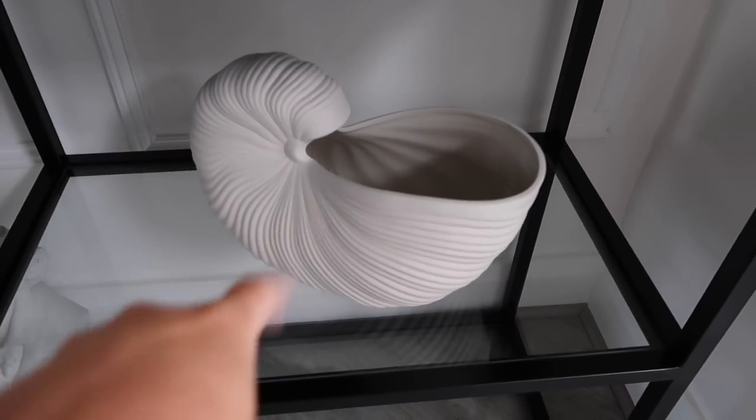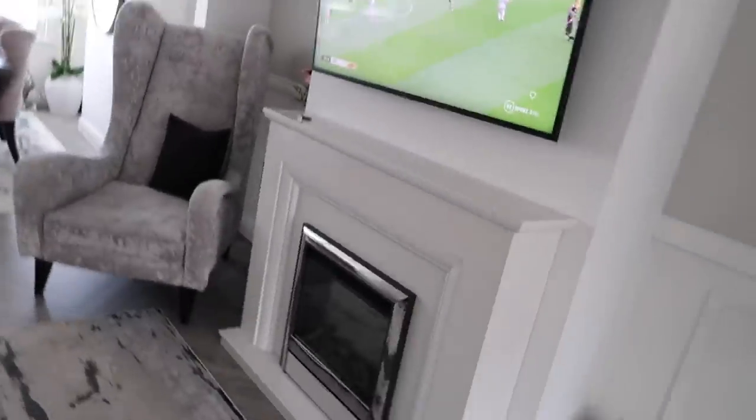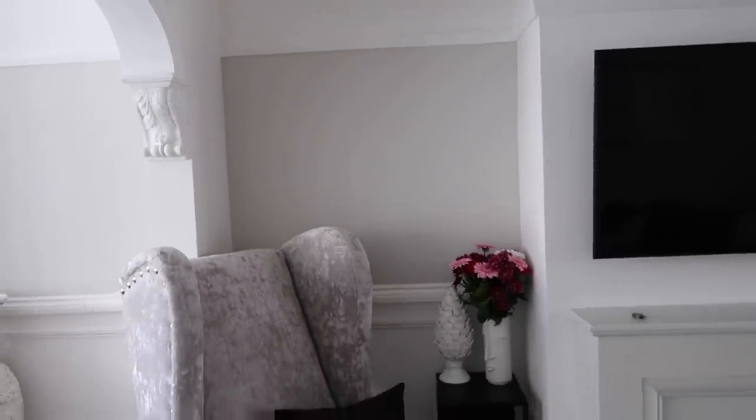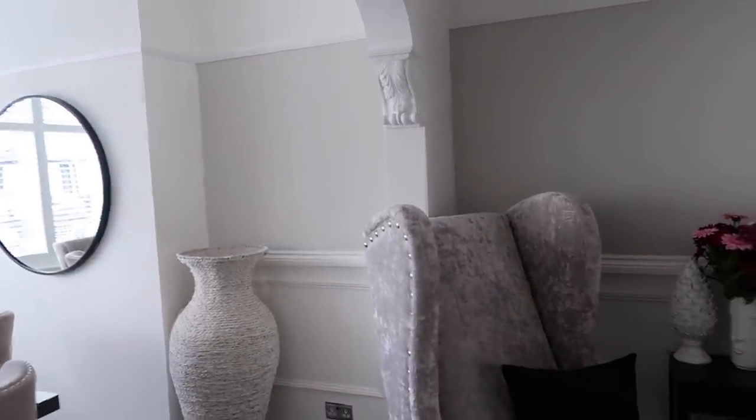I think skim and stone is very similar to the colour of my shell. So it's got a tiny bit of warmth, but not too much. Switch this off because we don't want to be watching football. So the Ammonite, if you're thinking you may want a colour grey, then I highly recommend Valspar's mix of Ammonite.